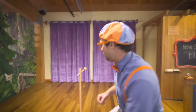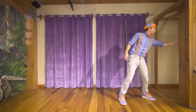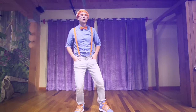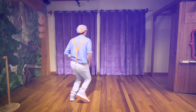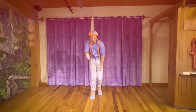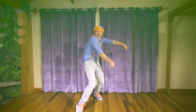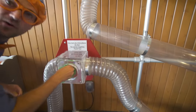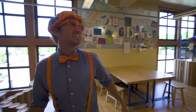Figure out something fast. Children's Museum in Olympia, Washington.